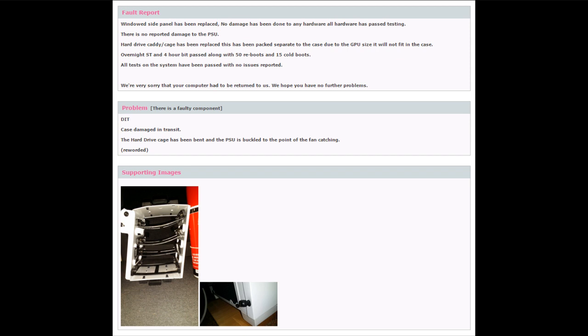So here's the guy that fixed it. His Windows side panel has been replaced. So they replaced the side panel but not the case, when you can clearly see in the photos I had previously that there's something wrong with the case. It's not quite right. I can live with it if it's just a bit superficial. It's very small, but I was just thinking maybe that leads on to bigger problems.